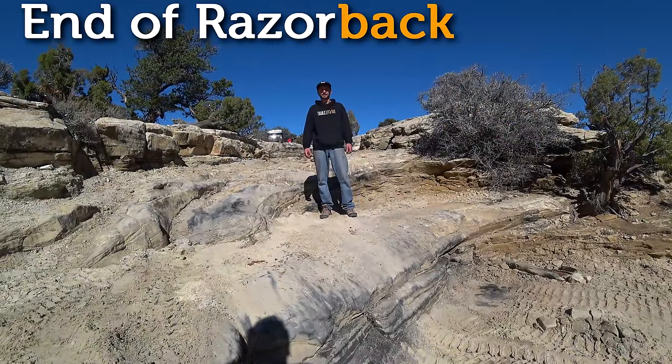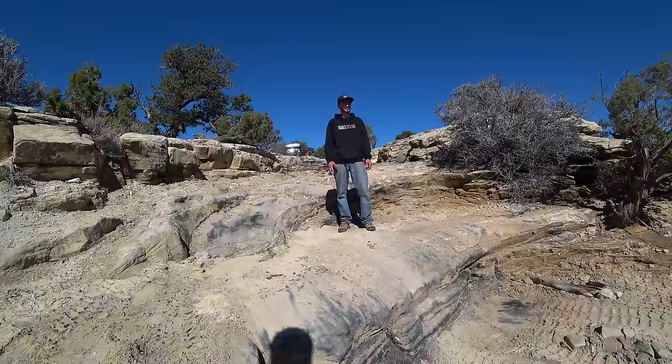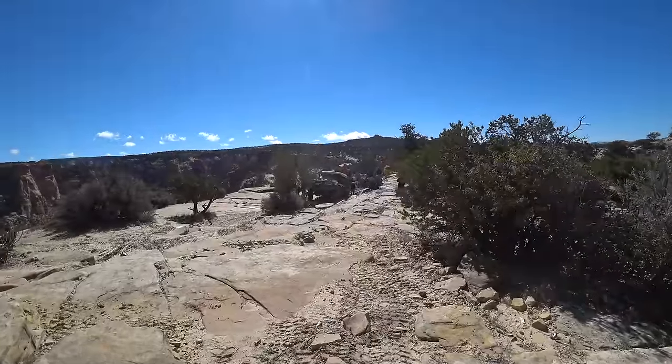Here we are at the edge of Razorback. We got a couple of ledges here that are covered in some loose sand. Could make for probably one of the more difficult parts of this trail. We're gonna let our guys roll through and see what happens.